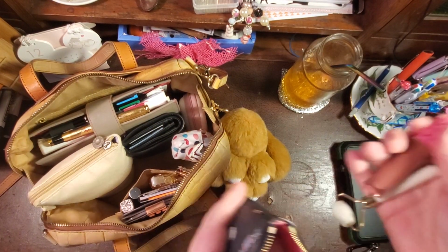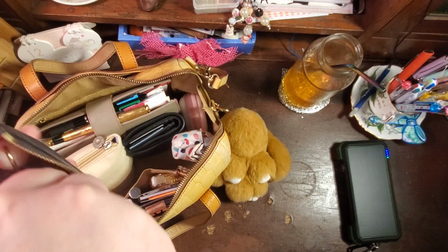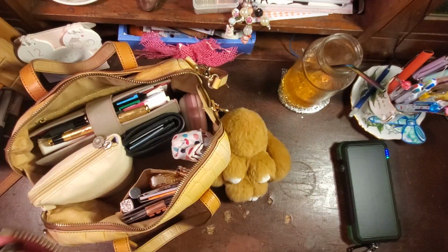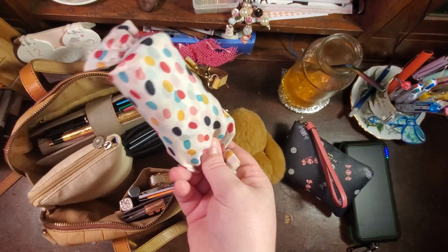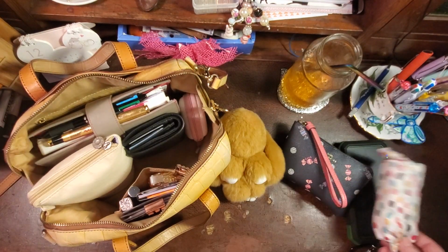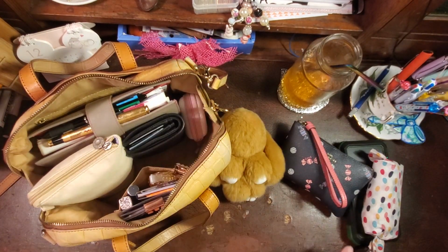So that's all that's in here, and this will be changing. That's why I'm going to do this video now. These are the things that I've been carrying with me. Of course, I just said this is a shopping bag. Hopefully that's going to be changing too.